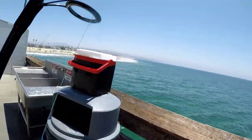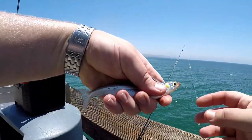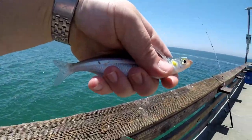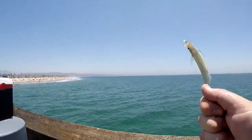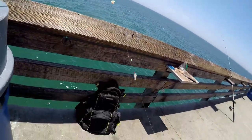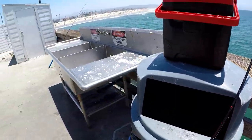There we go, baby, little jack smelt. And he's off. There we go, jerks. Little jack smelt action. These jack smelts are everywhere today. All right, back in the water. All right, that's a little jack smelt. Little guy, but I think I'm going to throw him on my big pole and throw him out live. There you go. See. Might catch something little, right? That's right. Have a good day, man. Yep, you too, man. Take it easy.